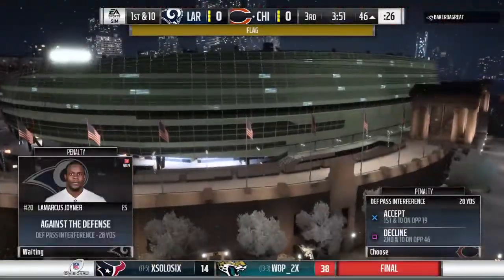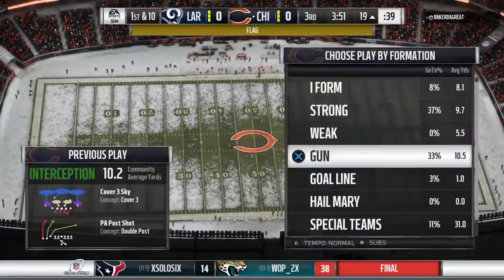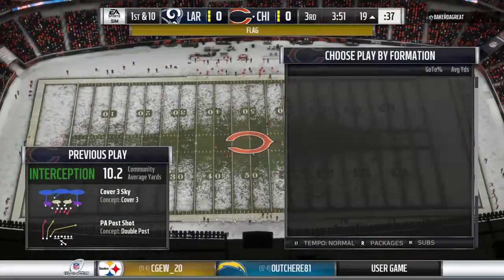And a flag comes in as that one falls incomplete. Well, let's see who this is on.